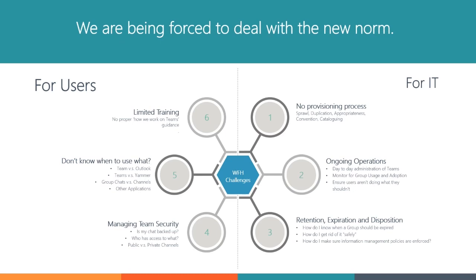From an IT side of things, what we see is that people are coming from an on-premise location, and before this whole crisis, they were thinking, we need to get into Teams. Teams is the next best thing since sliced bread. Microsoft's pitching it, it's the way to go forward, it's going to help people collaborate.